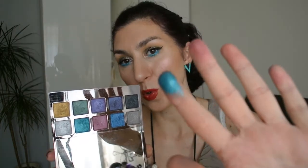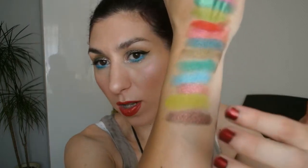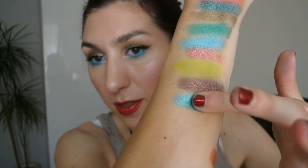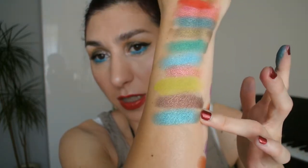It is the most beautiful blue, like aqua blue kind of shade. This is Amp. They also have a Heavy Metal glitter liner in that shade, and I own that one as well. Amp is just doing things to my heart. Oh, how pretty and how reflective.